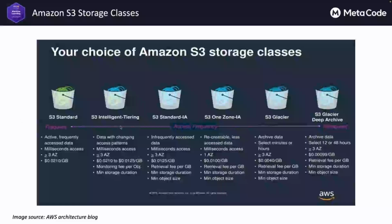So, now for the exam, remember this: frequent access, go with Standard or Intelligent-Tiering. Infrequent access, choose Standard-IA or Glacier. Long-term archiving, Glacier Deep Archive is the way to go. So make sure you understand the trade-off between cost, access frequency, and durability when choosing the storage classes.